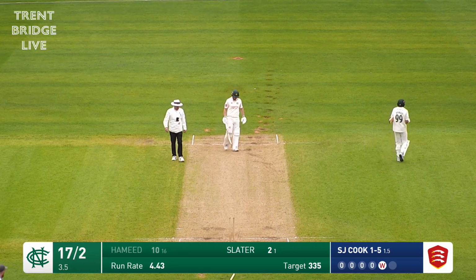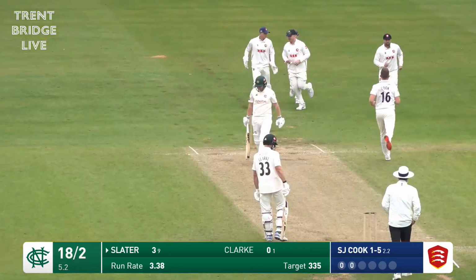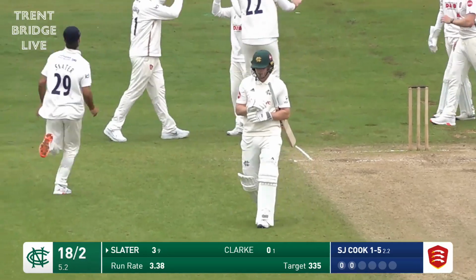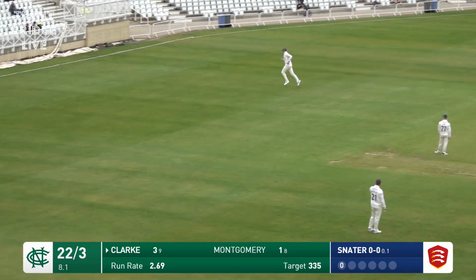17 for 2. Cook finished with 4 wickets in the first innings, so he's now got 5 in the match, and this is edged and caught. He's now got 6 in the match. Harmer with a good low catch that went very quickly, and Slater has gone for 3. To play for England, it would be quite a while before anyone else did who bowled leg spin.